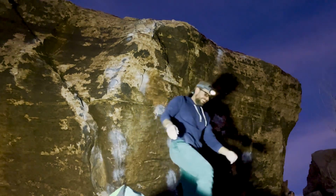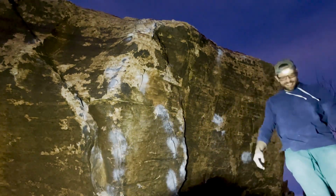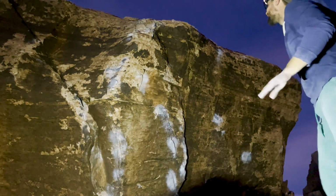Yeah, I lost it. Nice burn though, dude. That's a new high point. Yeah, totally. Okay, I should figure out what I'm doing at the top then. I would try and work the top by itself. Yeah. Because they're all pretty good, but by the time you get there, it's pretty gassy. Yeah, totally.